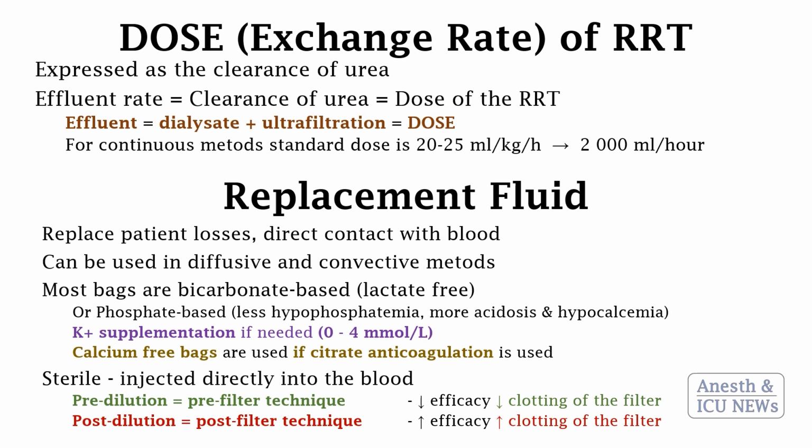You have three options where technically you will administer this so-called replacement fluid. This is happening in the extracorporeal circuit, but this fluid is injected directly into the blood. Exactly where is stated from the point of view of the filter. It can be pre-dilution, which is before the filter, post-dilution, which is after the filter, or a combination of these two. Pre-dilution techniques will dilute the blood before the capillary filters, leading to dilution of the blood that will be filtered, so the drawback is logically decreased efficacy of the filtration.